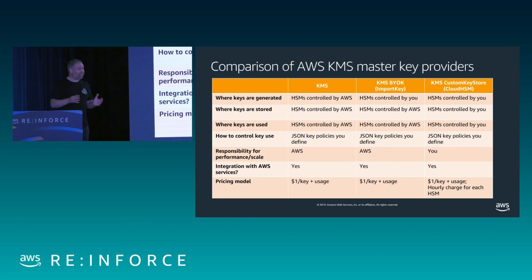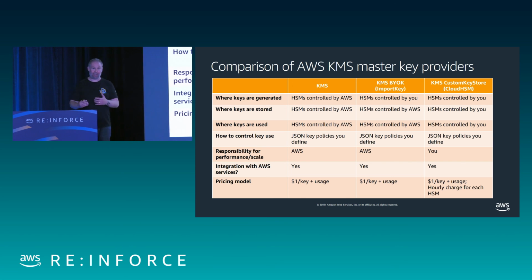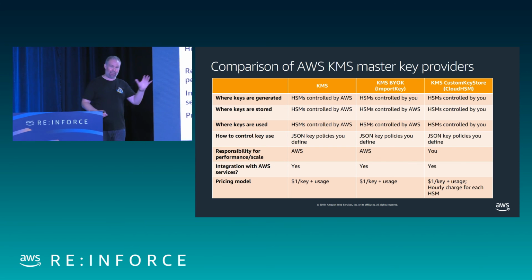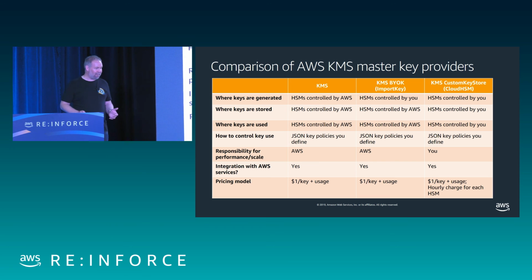Charges are similar. The difference is with Cloud HSM, you have to have these HSMs up and running continuously because KMS may be calling them at any point in time. So these are not Cloud HSMs that you're going to be able to turn off overnight, because KMS wouldn't work anymore. As you know, an EBS volume may need a new data key because you've integrated KMS with the EBS service, for example.